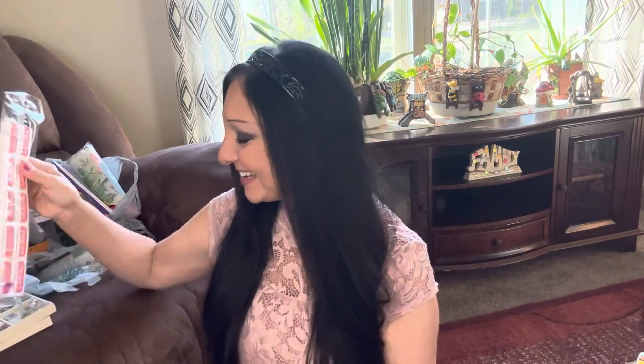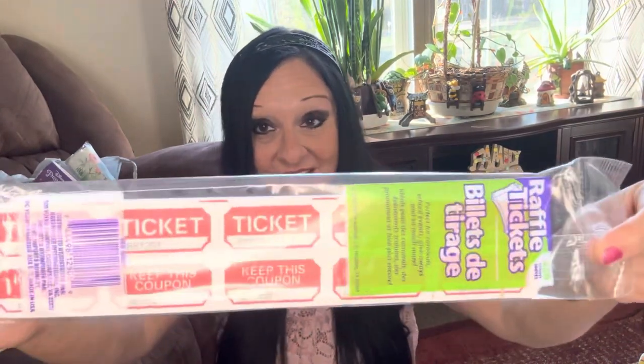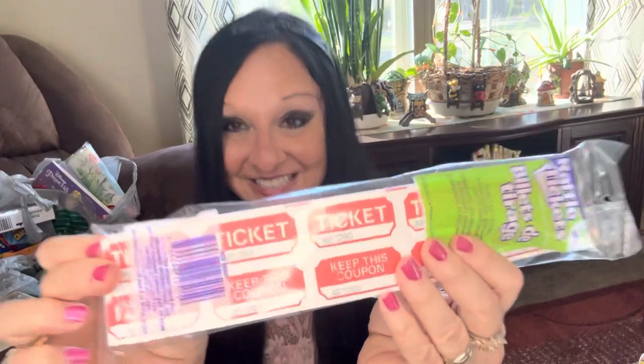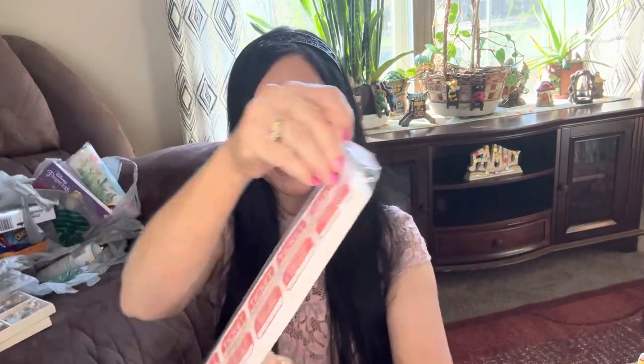Yes. I got these, and there are 250 tickets in here. Look at that. So I'm going to be using these in a junk journal. And this was where the birthday items and all that stuff was. So, yes, get you some of these. These are going to look great in a junk journal.